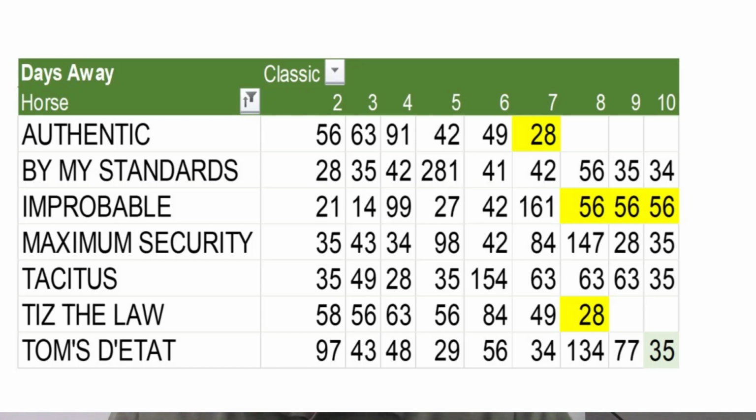I think the Classic is going to be one of the more interesting races of the year. I think Tom's d'Etat is getting a lot of chatter based on his stumble in the Whitney, but that's more of a trouble that everybody saw. He did kind of go against the race flow. That was more impressive to me, where the race flow was more on the front end. So Improbable probably had a little bit of an inflated Brisnet speed figure out of that race.